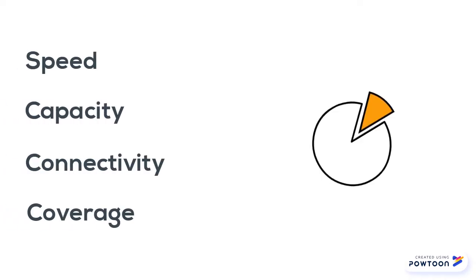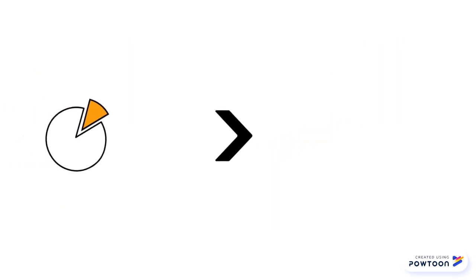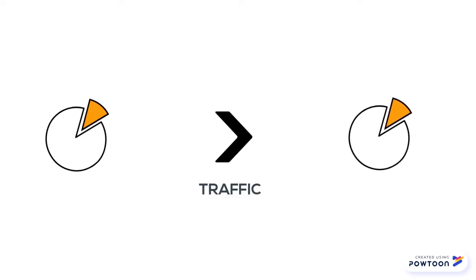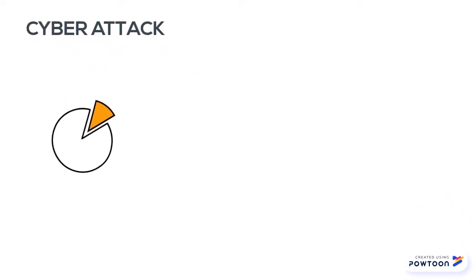Functions such as speed, capacity, connectivity, and coverage can be customized in each network slice, or shared across different network slices. Traffic in one slice cannot interfere with another slice, and this lowers the risk of introducing and running new services to the network slice. It also supports migration for new technology. In case of a cyber attack, it would only affect one slice and not be able to spread to others.